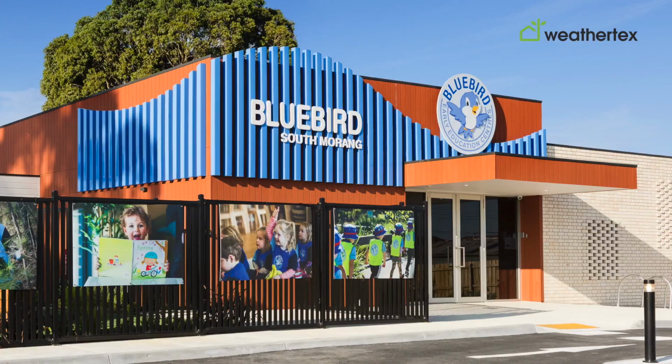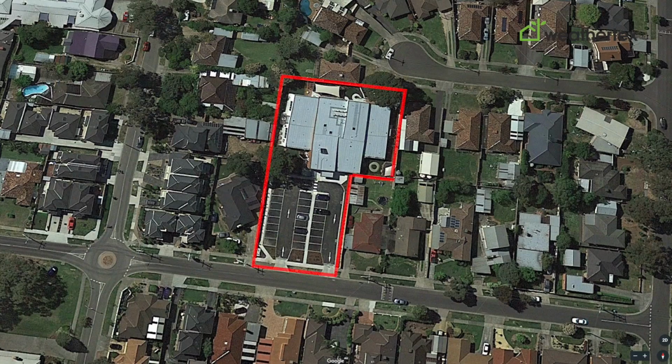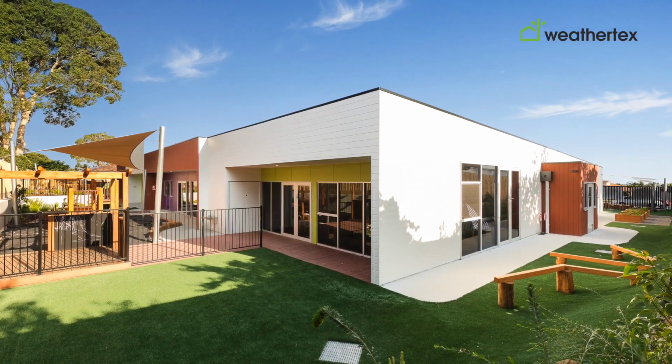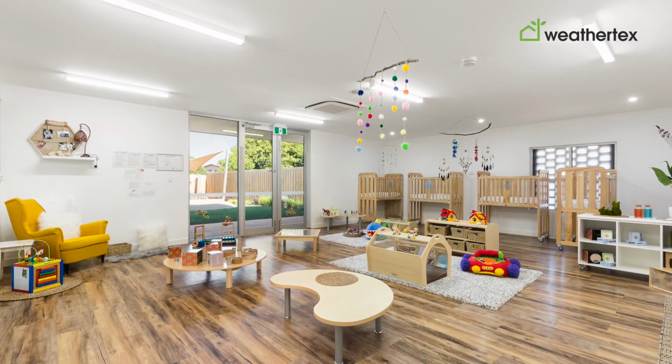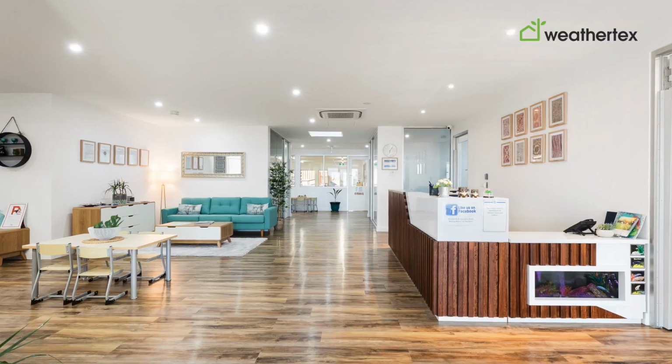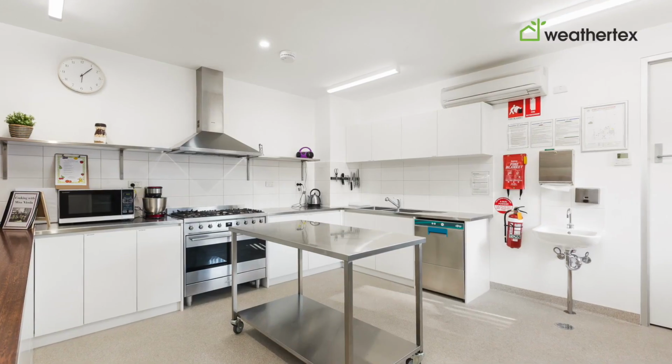The project that we've just completed at South Morang for Folkestone Investments is a childcare centre. There was an existing childcare centre on the site, and they wanted to keep that facility operating for as long as possible before we constructed the new building. So we entered into discussions with Prebuilt around how we could build the building in their factory so that we could spend a minimum amount of time on site.